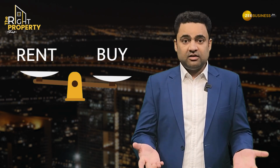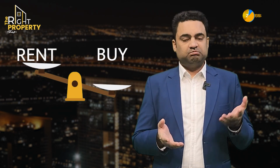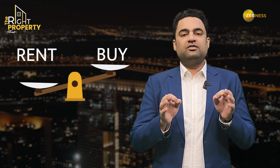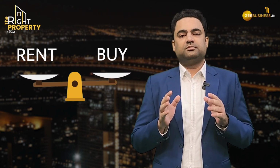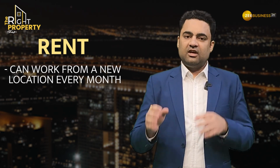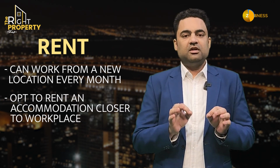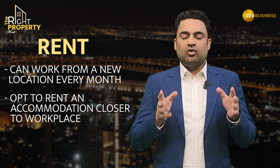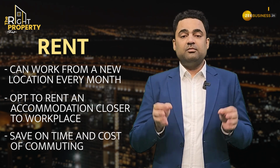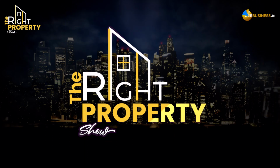So, we return to the same question. Which is better, renting or buying? Now, the answer depends totally on your requirements. Renting makes sense as more and more industries are warming up to the idea of working from home. The younger workforce can choose to work from a new location every month and not be limited to one place. They can also opt to rent an accommodation closer to their workplace and save on time and cost of commuting.